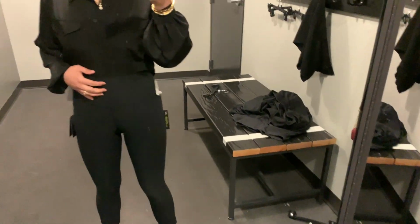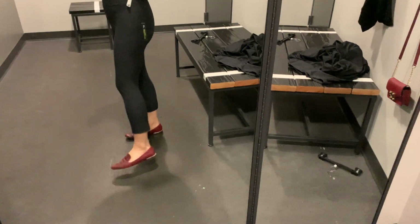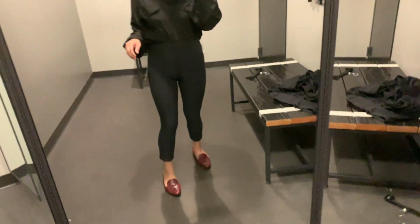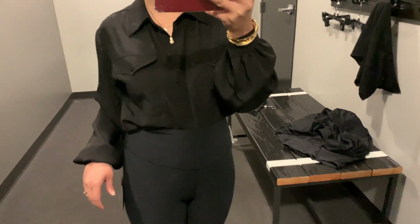Last is this high-rise leggings. It has a subtle print here. It fits warm and is in good quality. I think I would go for this for sure.